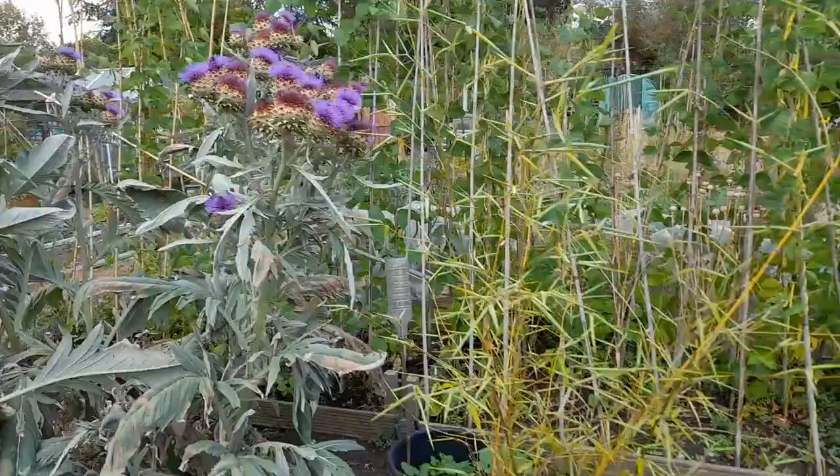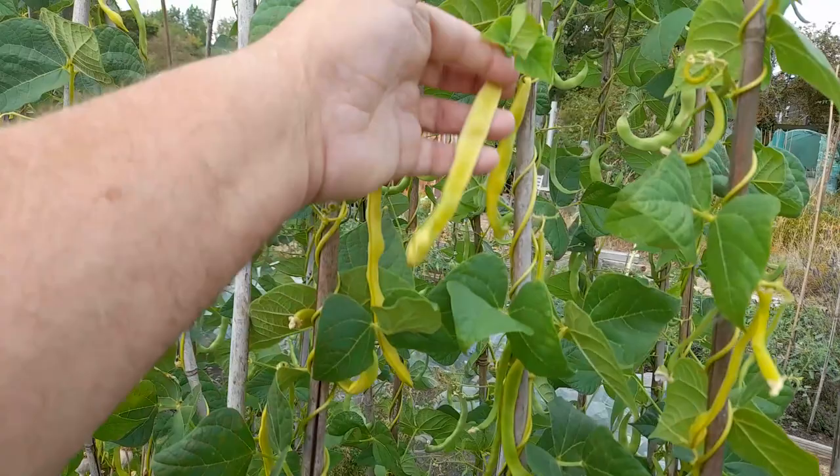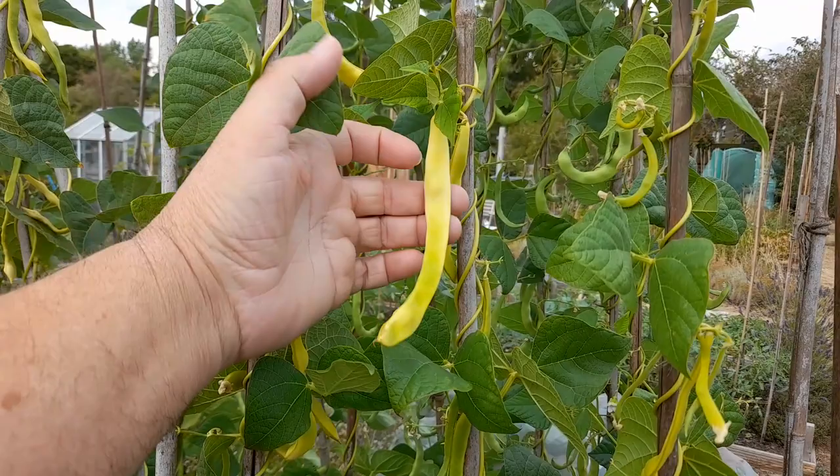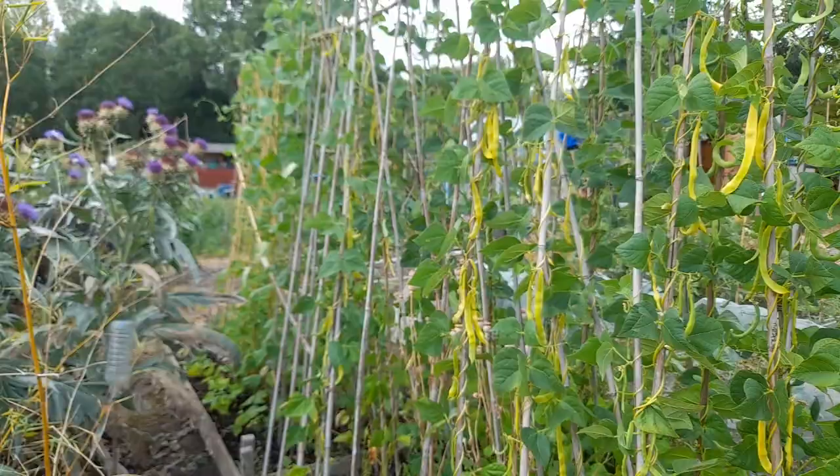But yes, I can see that things have been watered. These Golden Gate beans are still growing well. People have been picking, which is great. That's coming up to near ripeness. There's a bit of green here, but it'll all go to this buttery yellow. So yeah, they've been picked and cared for, which is lovely.